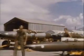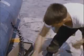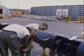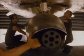This is an SUU-16A pod, being loaded with its 1,200 rounds of 20mm ammunition. The pod features an external ram turbine to power the cannon, and this restricts the aircraft to speeds below 400 miles per hour during the firing pass. Thus, its use was confined mainly to the air-to-ground role, as demonstrated in these sequences of typical ground attack passes.